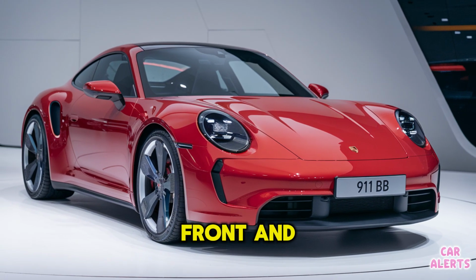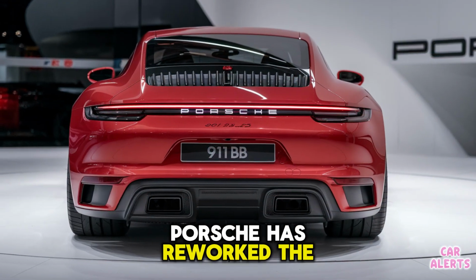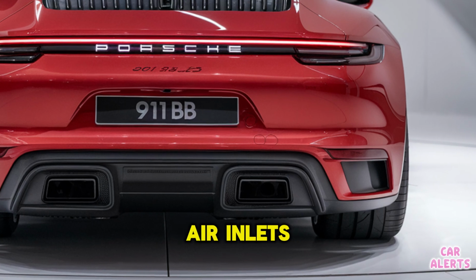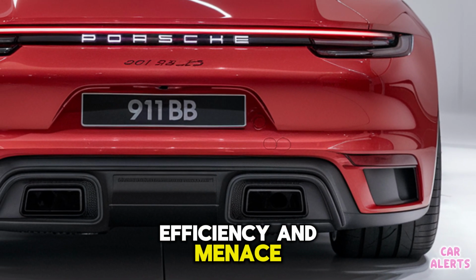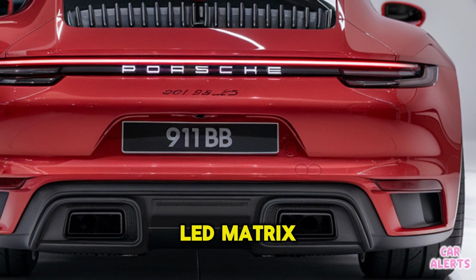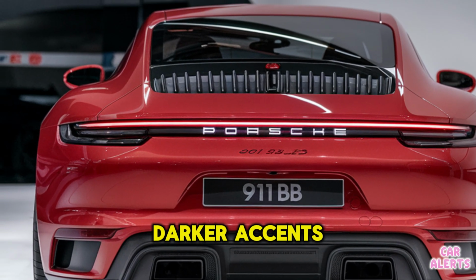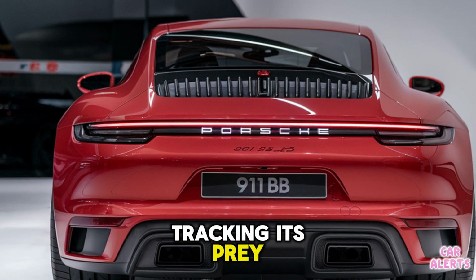Step closer to the front and things get serious quickly. Porsche has reworked the fascia to deliver more aggression without shouting. Air inlets bite deeper into the bumper, widened for both cooling efficiency and menace. LED matrix headlights maintain their iconic round signature but now shimmer with darker accents inside the housing, giving off a piercing gaze, almost like a hunter tracking its prey.